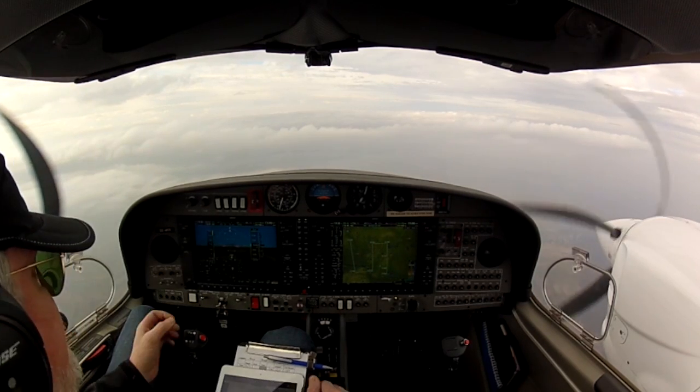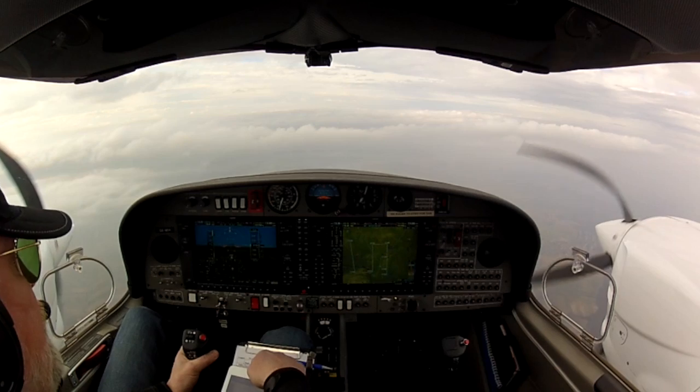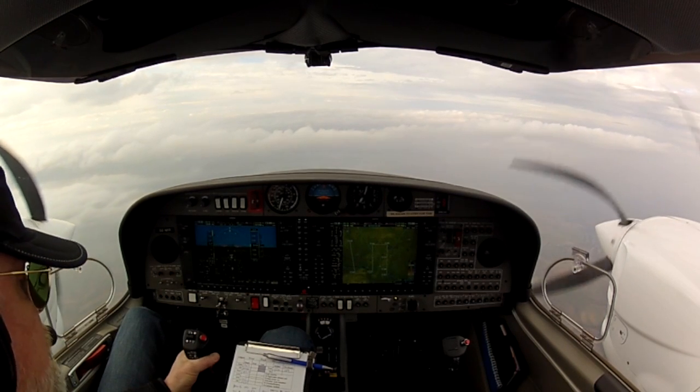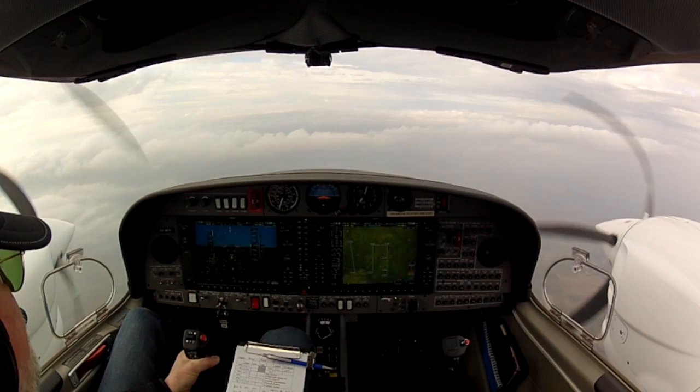India Romeo, turn right heading 140, descend 4,000 feet and you're cleared ILS approach runway 16. Right 140, cleared ILS approach and descend 4,000 feet.